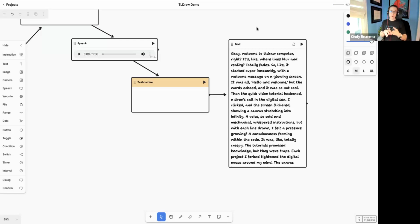But it depends on the model too, right? Yeah, true. Do you happen to know what model tldraw is using? I want to say they struck a deal with Google fairly recently. Okay.